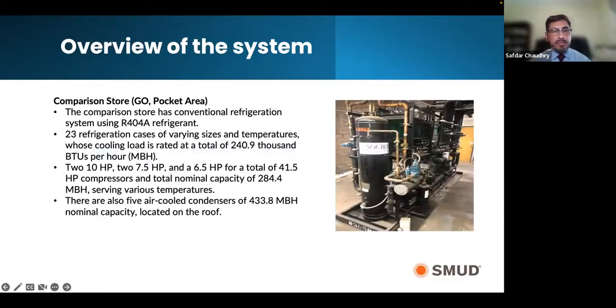So here is a little bit more information about the system. This is the comparison store for Grocery Outlet. It is using the conventional refrigeration system, R404A, as I mentioned earlier. There are 23 refrigeration cases of varying sizes and temperatures, and the total cooling load capacity for the system is 241,000 BTUs. There is a total of 41.5 horsepower of compressors, 10 horsepower, 7.5 horsepower, and 6.5 horsepower compressors serving the system. There are also 5 air-cooled condensers, the total capacity of which is 33.8 MBH. Next, please.